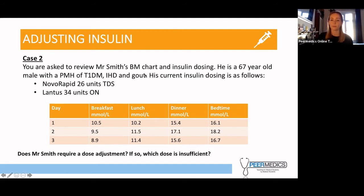Right. So it's the dinner time one that is insufficient here. We can see that his breakfast, they're all pretty much fine. His lunchtime, they're okay. It's at dinner that it starts to creep up. As a general rule of thumb for any hospital drug charts, you want to make sure that the BMs are at least under 15. Anything over 15 is when you need to start thinking about a dose adjustment.